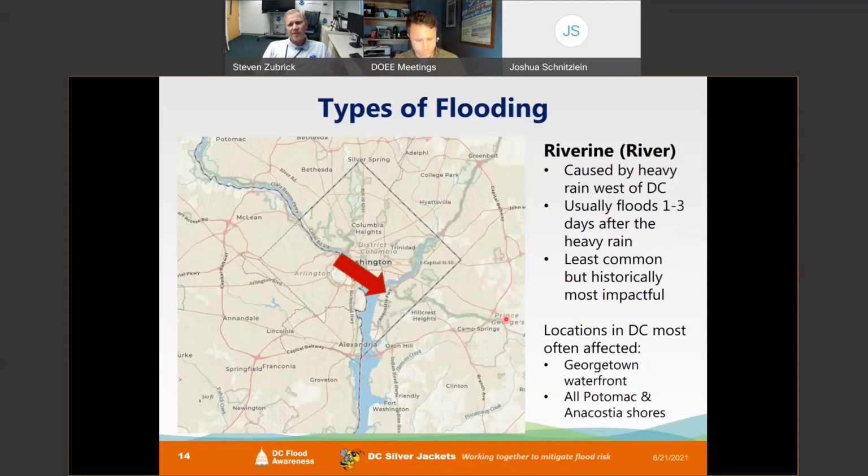And the same areas that are affected by tidal flooding down here, up through where you have the dam at Little Falls, can experience riverine flooding. But the impacts from this river flooding are more severe in Georgetown than in the southeast part of the district.